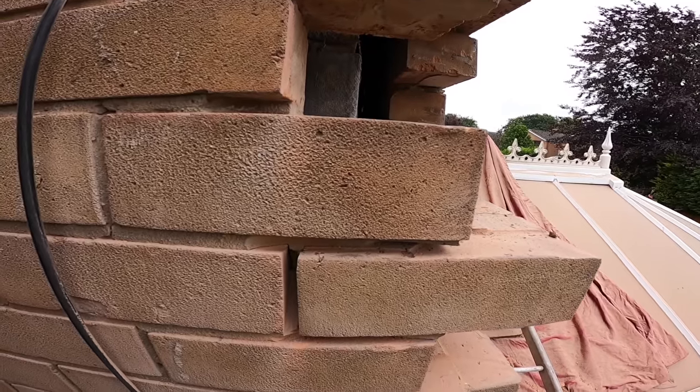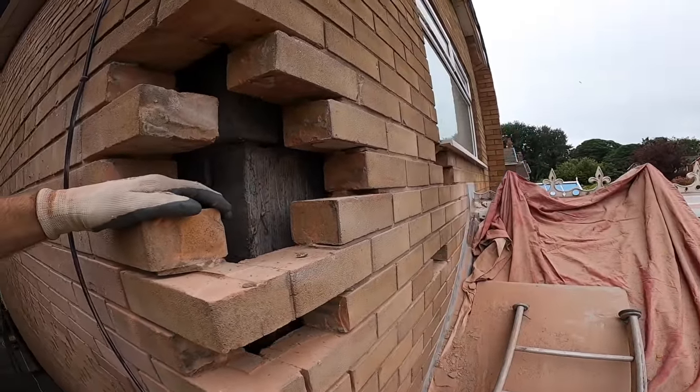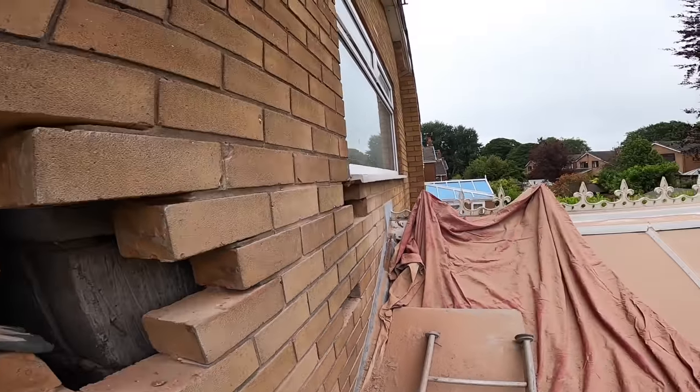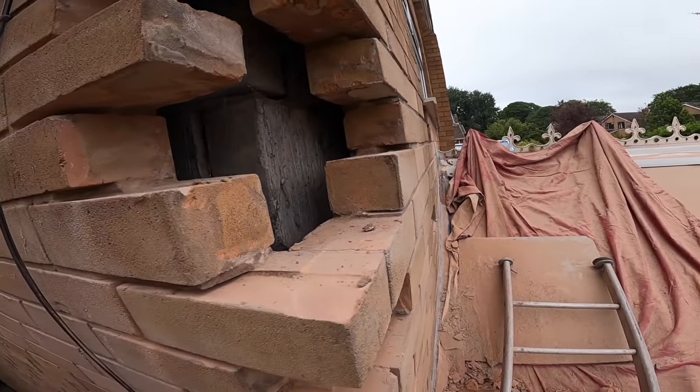So again, we'll drop back to town while I put these ones in. And then we'll try and get a bit more film done over that side, which is a bit less awkward. I mean, that's going to work together over there.